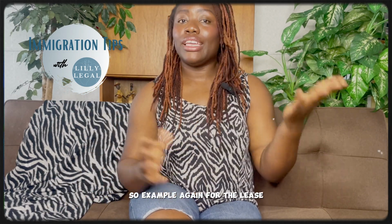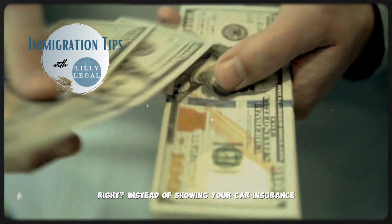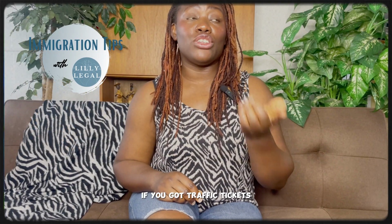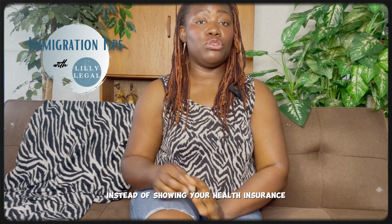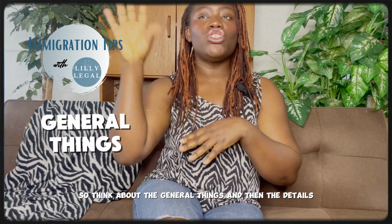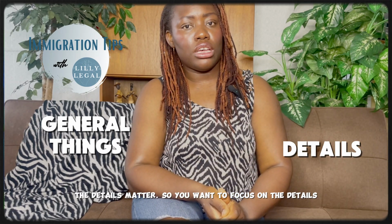So for example, again, for the lease, instead of showing your lease, you'll show your rental payments, right? Instead of showing your car insurance, you may show tolls that you paid, right? If you got traffic tickets, you may want to use that as well. Okay. For your health insurance, instead of showing your health insurance, you can actually show medical records that show visits to your medical provider. Okay, so think about the general things and then the details. The details matter. So you want to focus on the details.